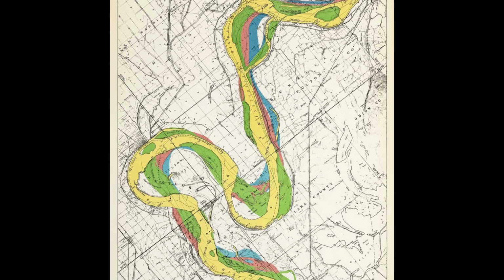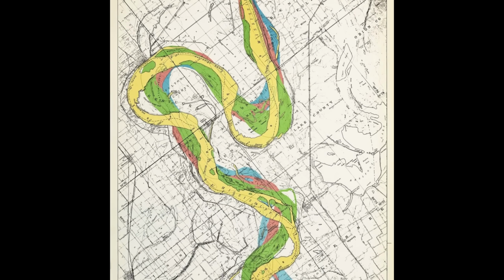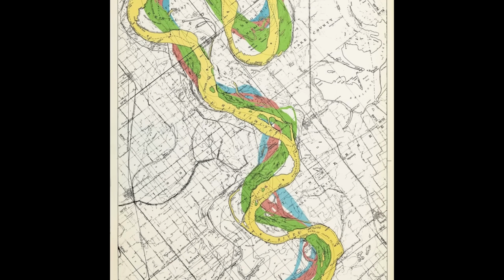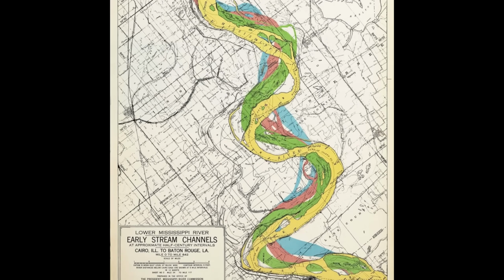In 1938, there was a map published by them that tried to map out major changes of the Mississippi River by showing 5 different historical courses as far back as 1765. But the map featured in this episode was going to be at a much larger scale.